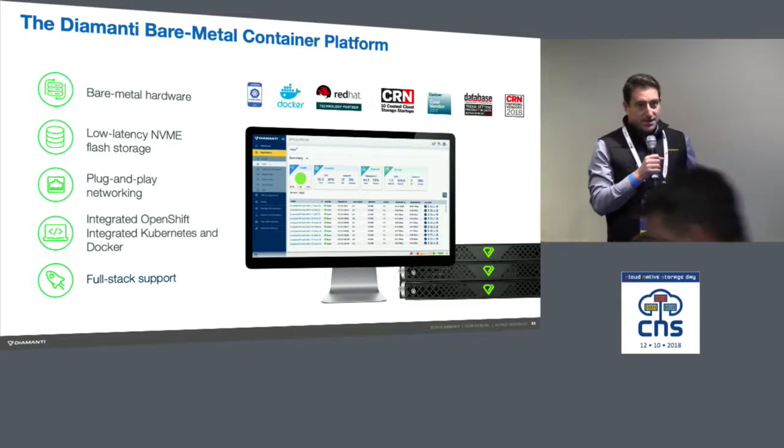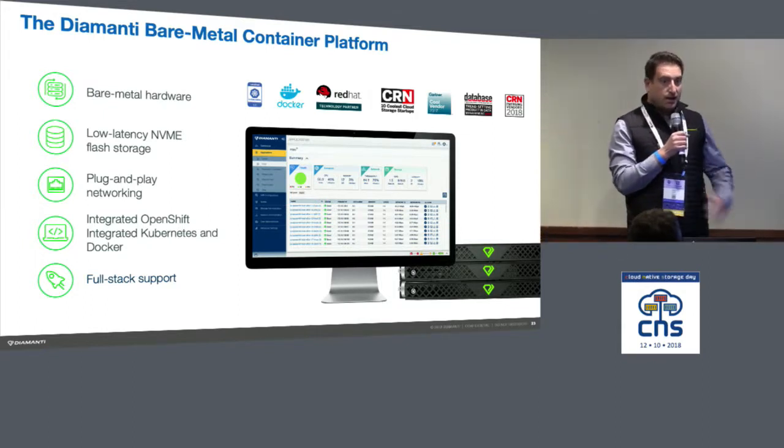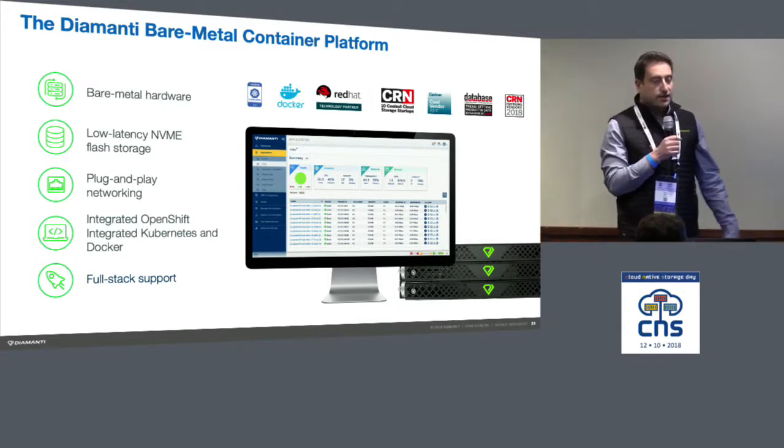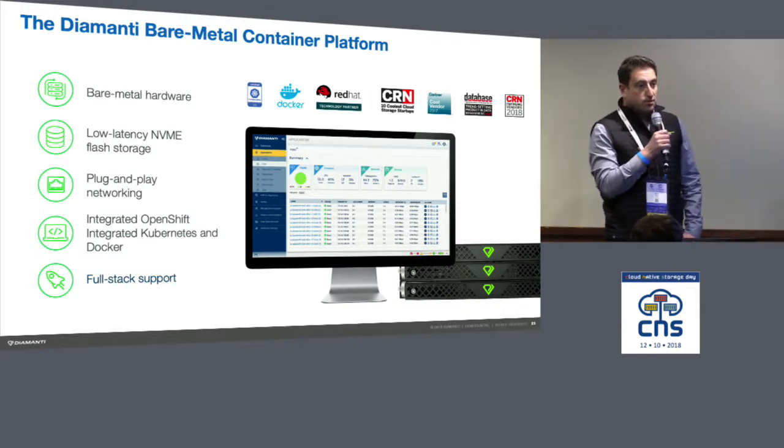Essentially what we are is a bare metal container platform. So we give you an entire Kubernetes stack. It's a turnkey solution which currently deploys as a 1U appliance.